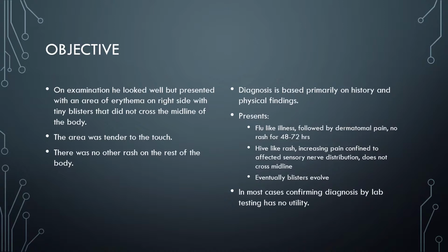Shingles diagnosis is based primarily on history and physical findings. It presents with flu-like illness followed by dermatomal pain with no rash for 48 to 72 hours. The hive-like rash, with increasing pain, is confined to the affected sensory nerve distribution and does not cross midline. And eventually, blisters do evolve. In most cases, confirming diagnosis by lab testing has no utility.